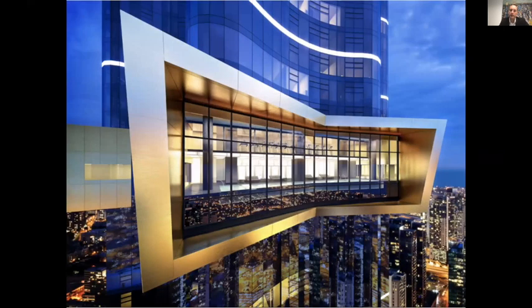And all of it really centered around this idea of the starburst at level 70 being almost like a town hall or a communal heart for the building, where everyone can come together and enjoy the view, even if they only live on level 12.